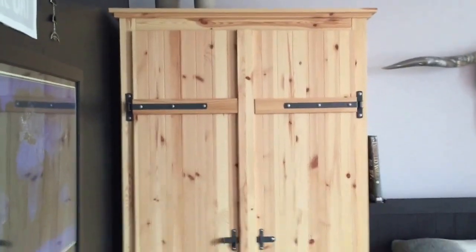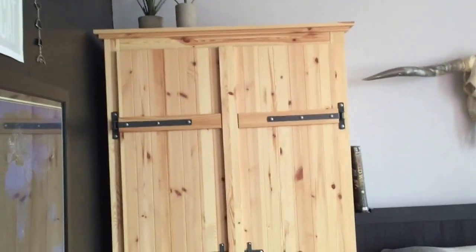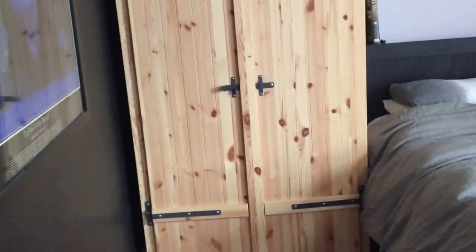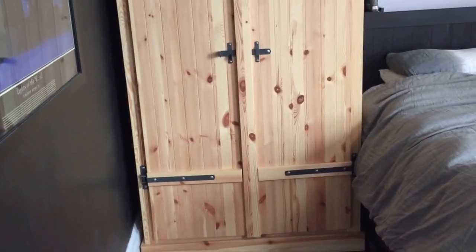This is Ryan's dresser. That's where he keeps all of his folded clothes. All of his hanging clothes are in here. I won't open up the drawers to show you that because of his privacy, but my wardrobe is all stored downstairs, and I will link the video in a card and or down below of the tour of that if you want to see it.